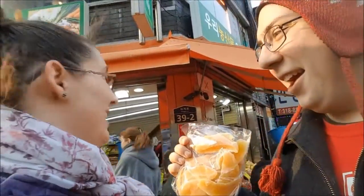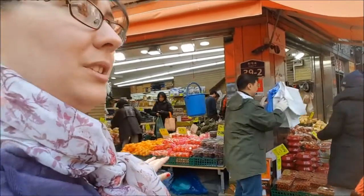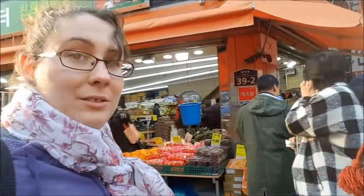So the store has all kinds of produce, and in the back it has mushrooms, and there's seaweed, and a bunch of stuff that I don't recognize.